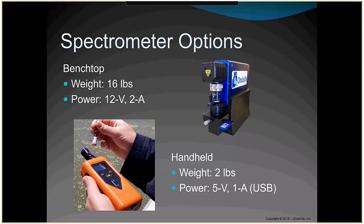But true handheld systems are available. Right, so these systems are used by law enforcement, military, hazmat for identification of materials out in the field. A couple pounds, runs off the USB line. And of course, you can go high-end with systems that do take up a good part of a countertop that will do all types of incredible things. So a wide variety of tools are available in the Raman space, from kitchen table size all the way down to something that, if your pocket's big enough, you can fit it.